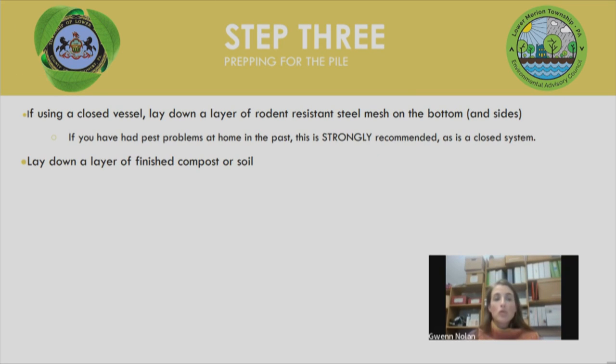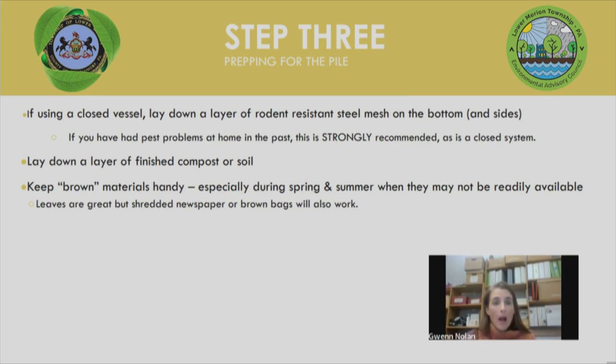Step 3, you start with a layer of finished compost or soil on the bottom. You're also going to want to stockpile brown materials. We're about to go into the season where leaves are going to be no longer as prevalent. Instead of putting all of them out for yard waste pickup, hanging onto a bag or two can be really beneficial, as leaves are excellent brown materials. Shredded newspaper and brown bags will also work.